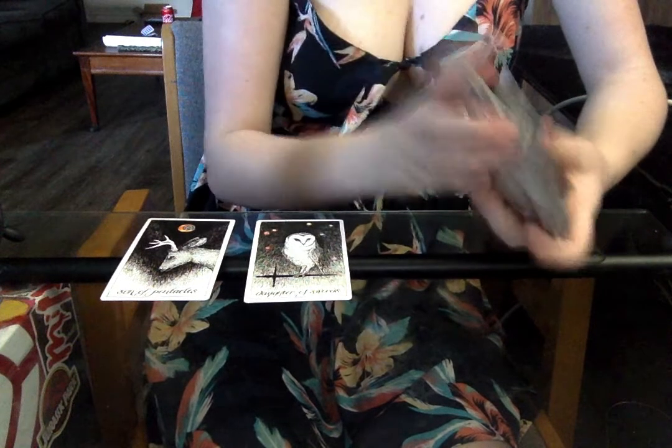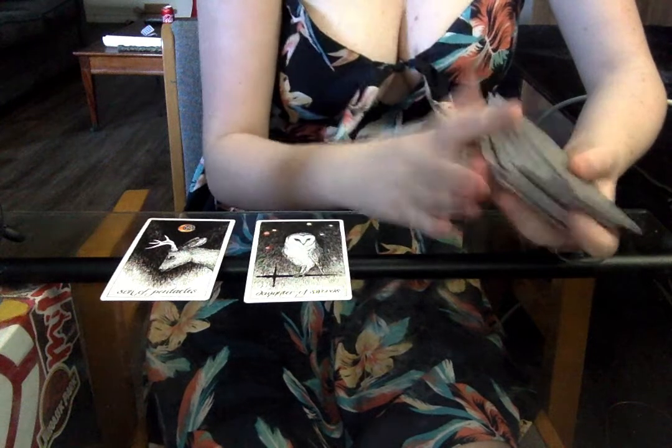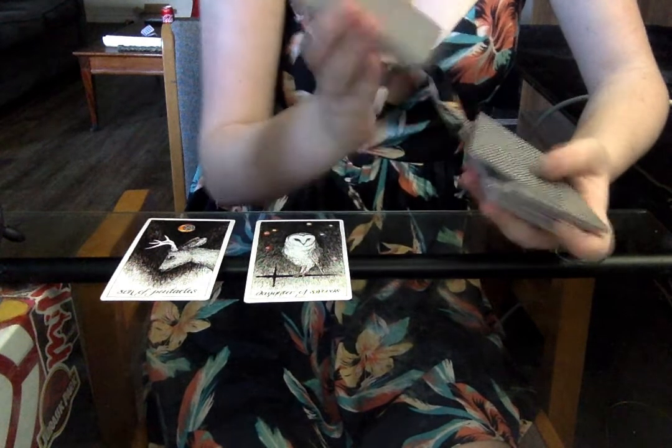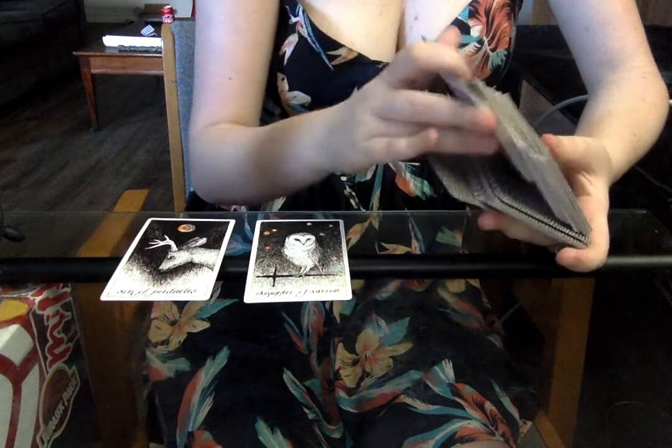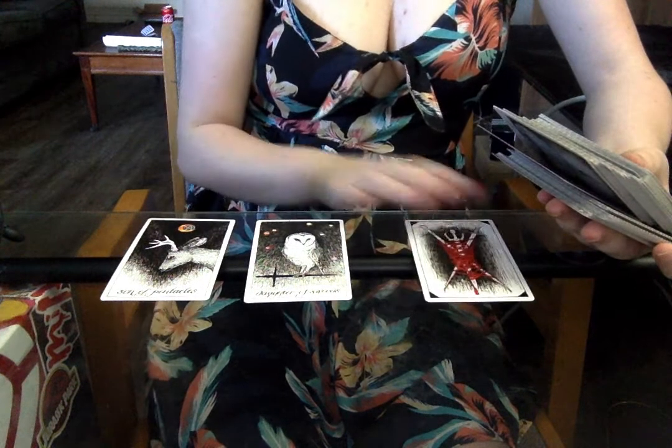What does deck 3's pet enjoy doing? What does the pet enjoy doing? Hobbies, things that make them happy. Got the 3 of Swords. Interesting.